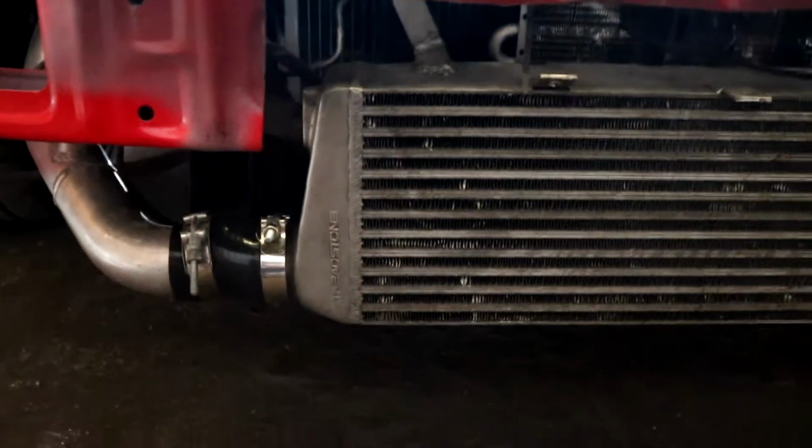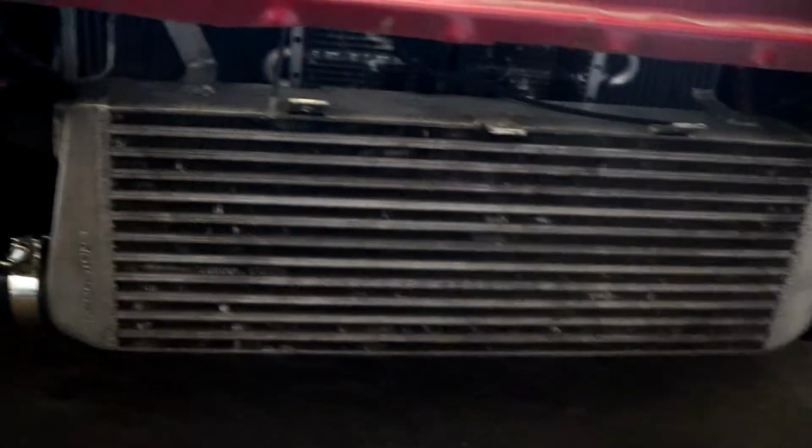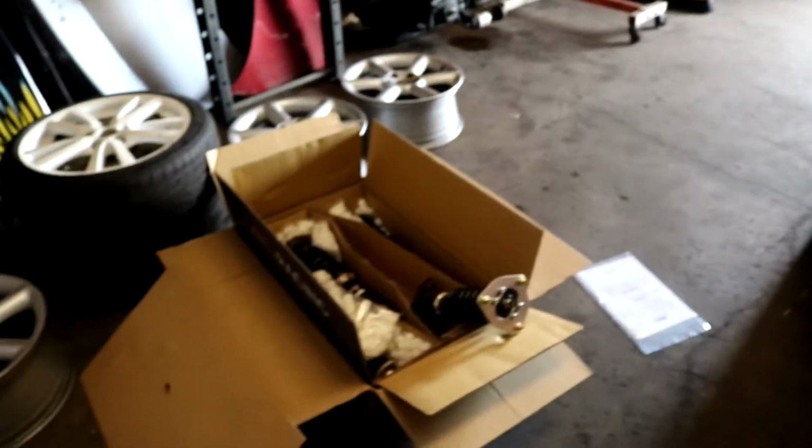I changed the intercooler. Actually ended up getting a slightly smaller looking one, but it's wider and higher quality. This is actually a Treadstone intercooler. Let me see if I can get that in there. Yeah, it's a Treadstone, so a lot better than the CX Racing one I was running previously. Anyway, there's a lot of other things. I changed my turbo, but we'll get to that in a second. First off, let's get these coils on.